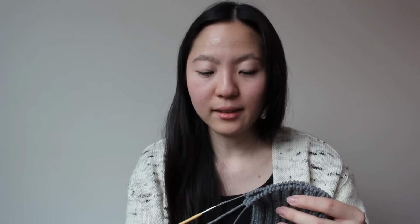But yeah, this is a great knit for when I am doing something else. If I want to focus on a movie, this is a great knit. But other than that, it might be hard for me to find motivation to work on this because it's just very plain.